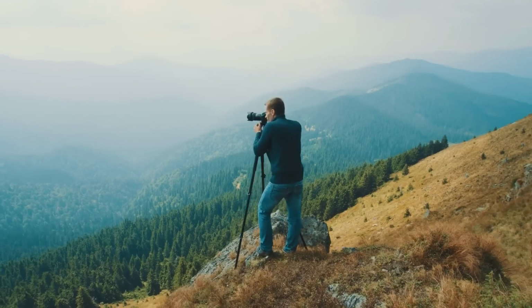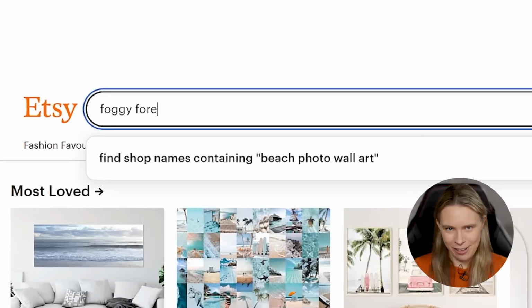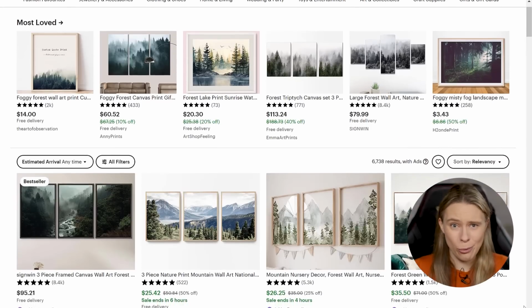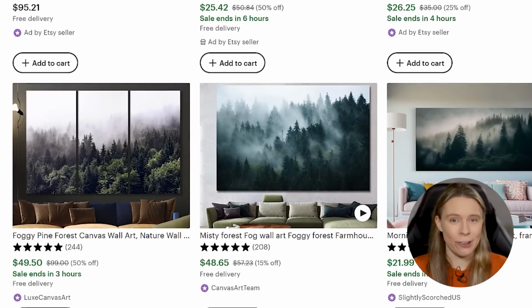On to niche number 3, foggy forests. Okay, I know, this is a super specific niche, right? But seriously, people love photos of foggy, misty forests. And you can see it for yourself. If we come on over to Etsy and do a search for foggy forest wall art, you will see that lots of the popular products are indeed photos.